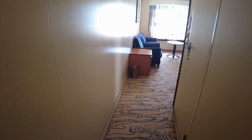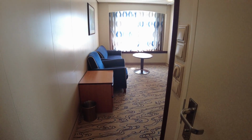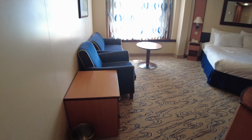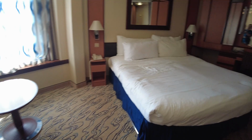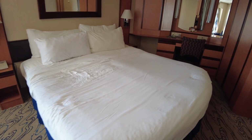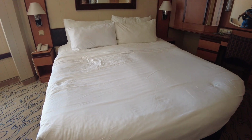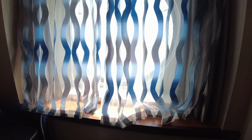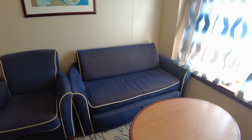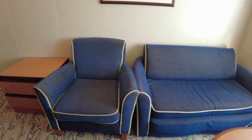This is our room. We have the spacious room. But look at the size of our room. So my cousin and her child will be staying here. We kept the bed together because my cousin and her child will be sleeping in this bed. And then we also have the ocean view here with a little ledge if you want to sit down as well. This couch turns into a bed as well. And then there's also an extra chair.